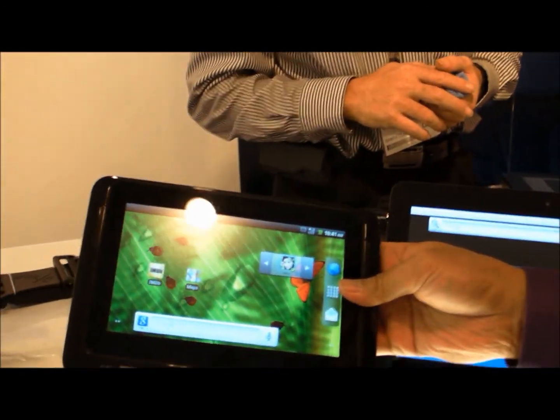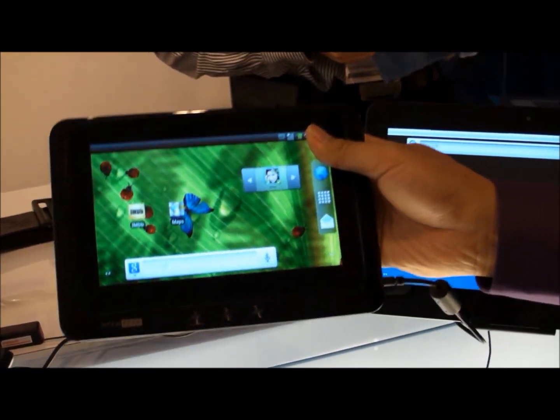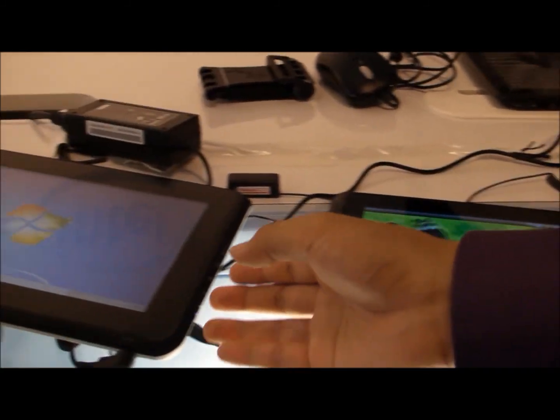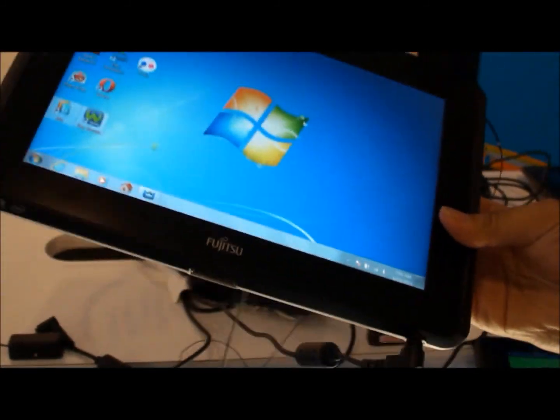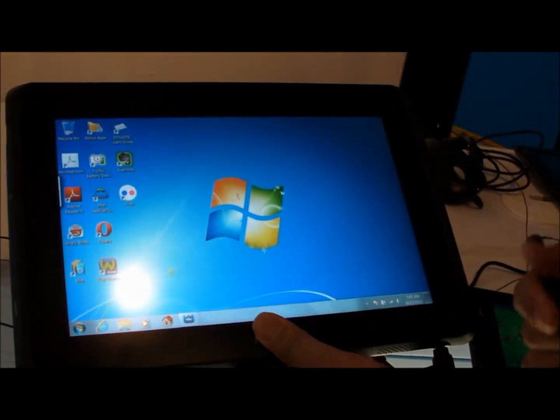This device here is from OpenPeak. This actually has our second generation Moorestown processor, Z615. Again, you see a nice 6-7-inch display, really portable design. Last but not least, this is the Fujitsu Stylistic Q550. It's really geared for enterprise. You can use the stylus, for example.